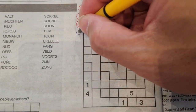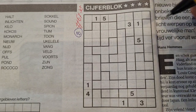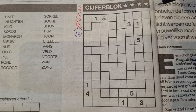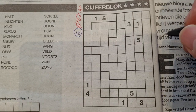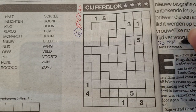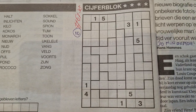Well, I've told you earlier, 10 printed digits. The hard ones have 8, 9 or 10 printed digits. This one has 10 printed digits, and it's indicated with 4 stars. And for a 4 stars puzzle, I need 30 minutes or more to solve. 30 minutes or more, yeah.